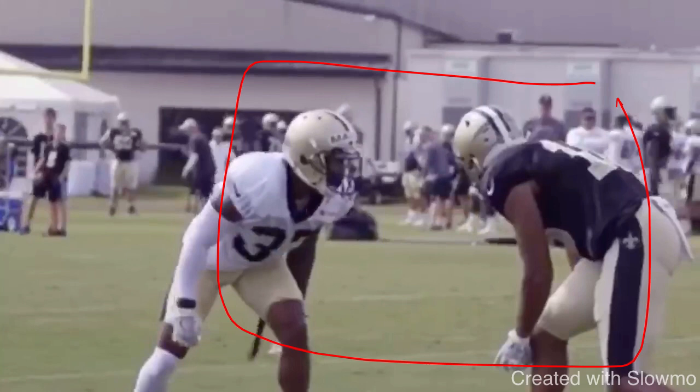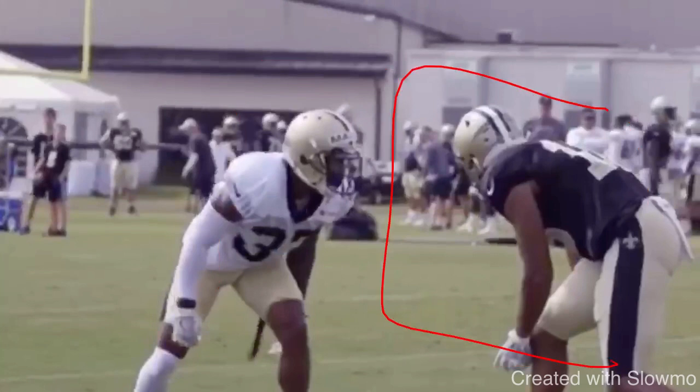if he's bigger than you, then yeah, you probably don't want to necessarily get in a hand fight with the guy, just like how a jiu-jitsu guy's not going to want to box with a boxer, just like how a boxer's not going to want to grapple with the jiu-jitsu guy. You got to play to your strengths. But if you feel you're about the same size as this DB and it's a good matchup, what you want to do is you want to stand your ground.